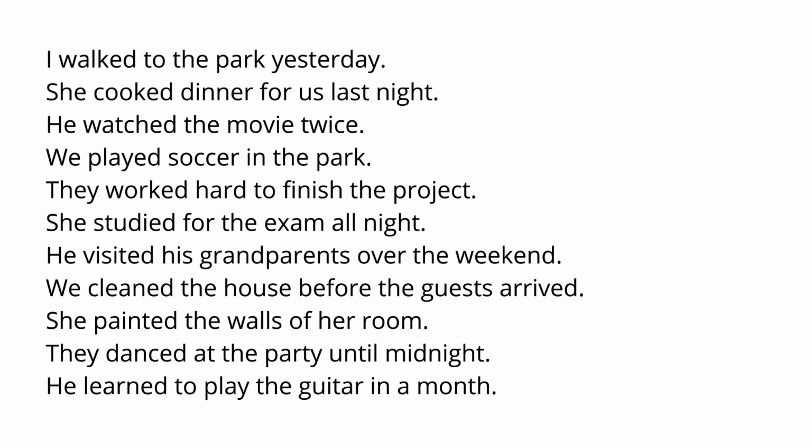She cooked dinner for us last night. He watched the movie twice. We played soccer in the park. They worked hard to finish the project. She studied for the exam all night. He visited his grandparents over the weekend. We cleaned the house before the guests arrived. She painted the walls of her room. They danced at the party until midnight.